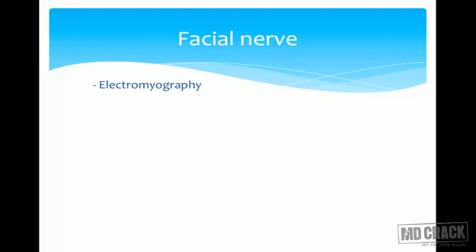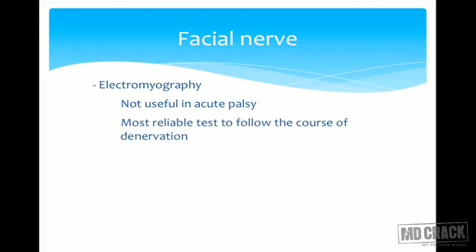The other test is electromyography. It is not useful in acute palsy. It is used to follow the course of the denervation.